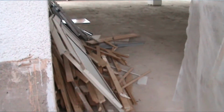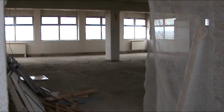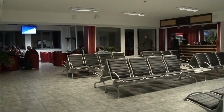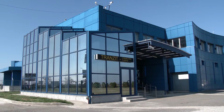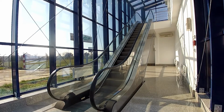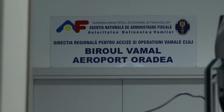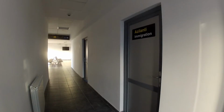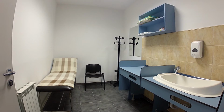For those using only the call terminal, on the upper floor there is a transit room with spaces and facilities provided, used as a waiting room for passengers who have undergone control and are waiting to get on board, a cafe, and access to the upper floor for passengers who are transiting or transferring will be done by means of an escalator. Here, spaces were provided for the customs office, the border police, as well as asylum seekers, spaces equipped with their own toilet rooms and another mother and child space.